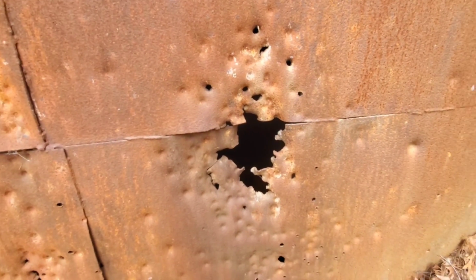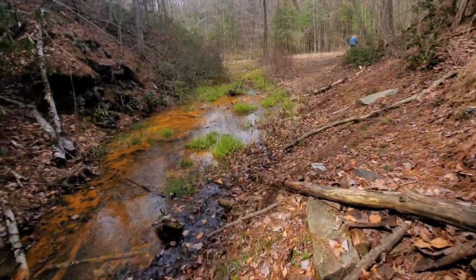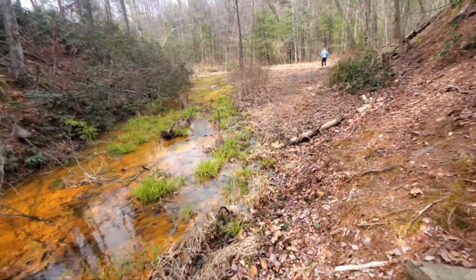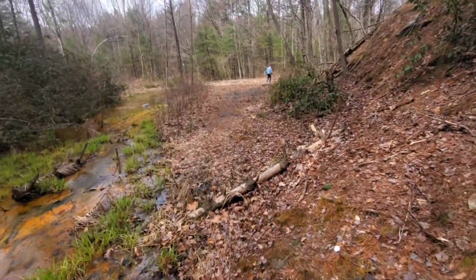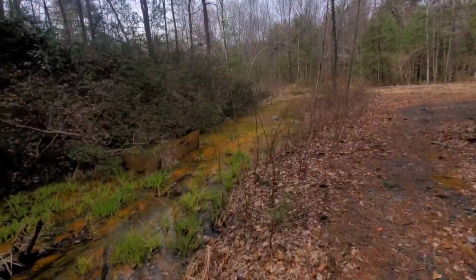Yeah, that's what I was peeking you in for. There's a couple holes here, but that was the biggest one I could find. But oh well. Let me get back far to get you a good shot of this. We tried. I think we found a mine, but not the Foster's Tunnel. That would be a little different. I think that's up closer.